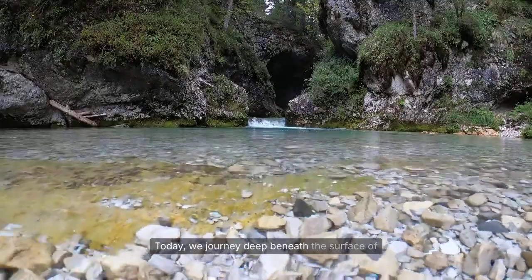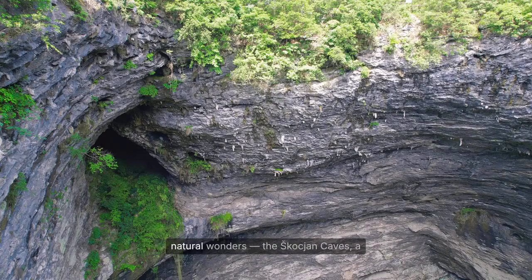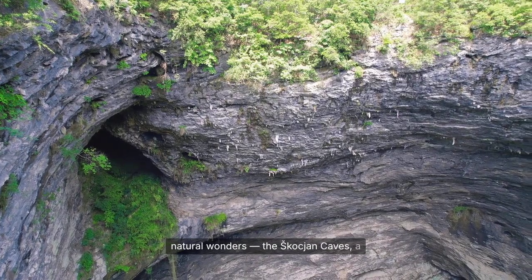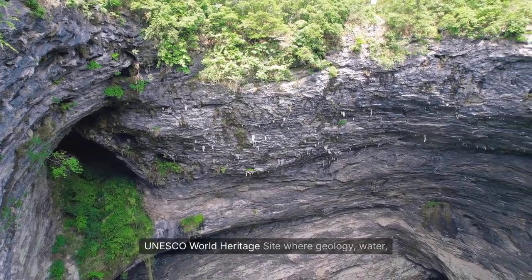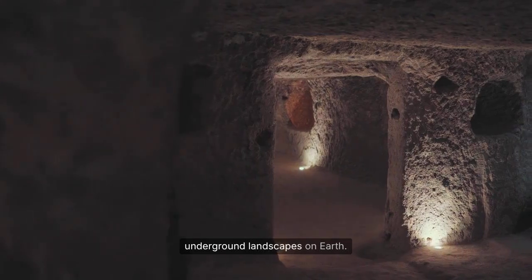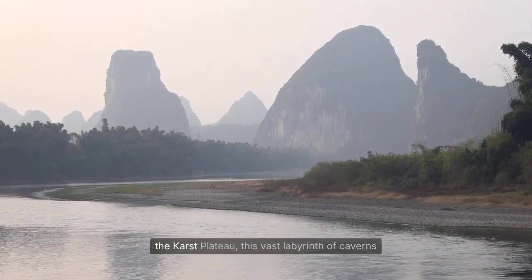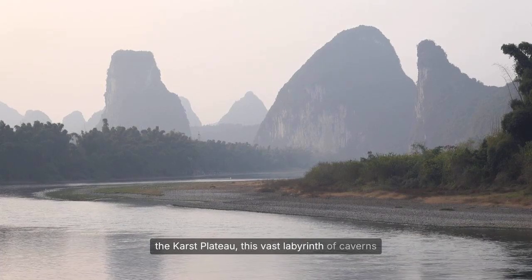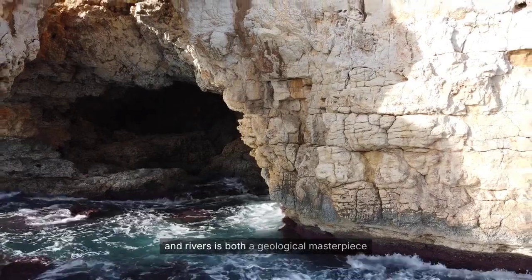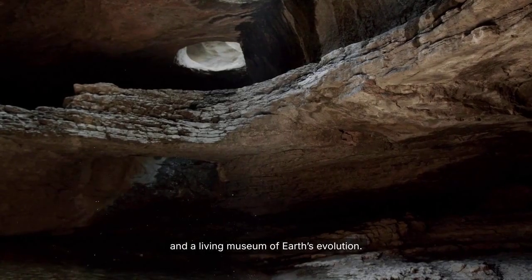Today, we journey deep beneath the surface of Slovenia to uncover one of Europe's most astonishing natural wonders, the Škocjan Caves, a UNESCO World Heritage Site where geology, water, and time converge to create one of the most extraordinary underground landscapes on Earth. Hidden beneath the rolling green hills of the Karst Plateau, this vast labyrinth of caverns and rivers is both a geological masterpiece and a living museum of Earth's evolution.